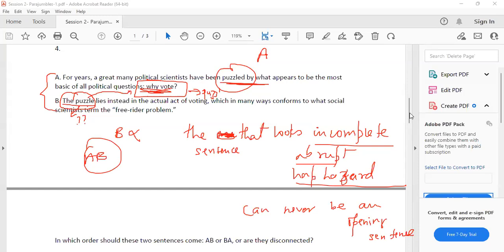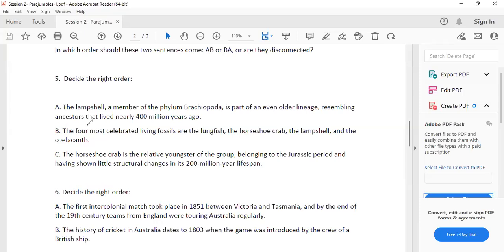Now there are three questions, three sentences. Earlier we had two sentences, now we have three. Please tell me what is the order for three sentences. This is a parajumble question. One sentence is less. Please tell me, how would you go ahead with this?